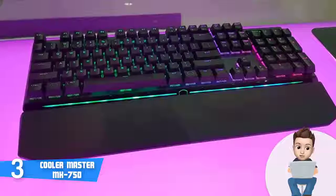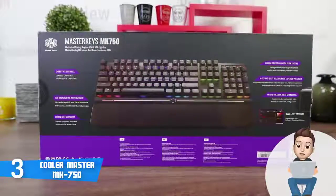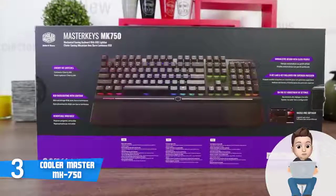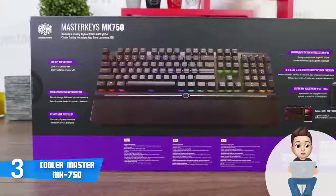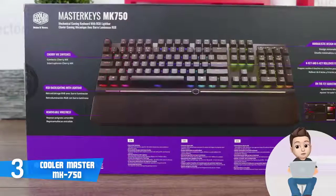Before we move to the next section, I'd like to inform you that this keyboard is wired, and comes with a braided removable cable with a USB-C connector. However, you won't find a USB pass-through, which I think Cooler Master should have implemented. But now, let's talk about the performance.